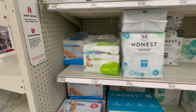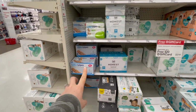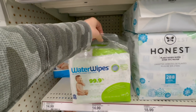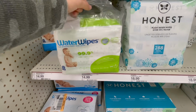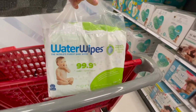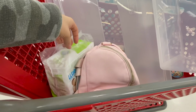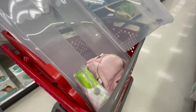Last time I was here, I told you guys that they, for some reason, stopped carrying the wipes in a larger package. So we still get the Water Wipes, but I like the green ones because they're textured, so I feel like it's easier to clean up the mess. I don't know why they stopped carrying the big box of this, but I complained to you guys about it, and someone said to buy them on Amazon. I thought that was a great idea, and then I forgot. So I'm going to grab it here for now, and then yes, I need to grab a bigger pack on Amazon for a better price.